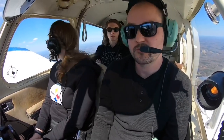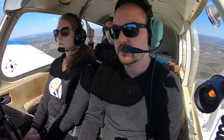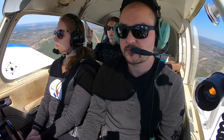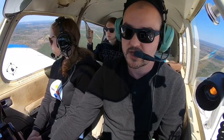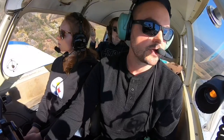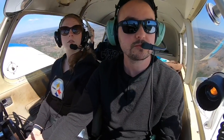Lancaster traffic, Bonanza 6 Romeo Papa. Lancaster County, Piper Cherokee 950901 is 3 miles to the northeast of the airport. We'll be entering at 45 for a downwind 06 full stop. Lancaster County, Cherokee 091 is turning downwind for 06, Lancaster.